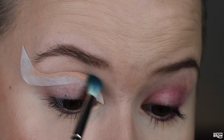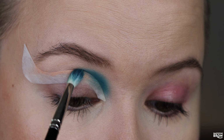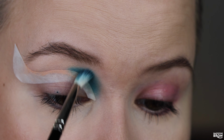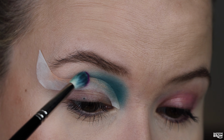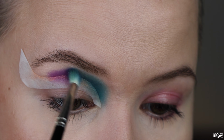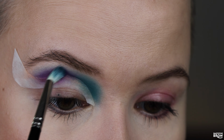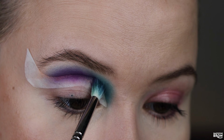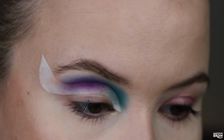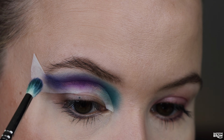Going in with Hope first. I'm going to put that right into the inner third of the section of my lid and just blending it. Next to that, I'm going in with Flapper, just a little bit more, kind of mixing them together a little bit and a bit more, and then I'm going to go with Lavish right on the outside section.